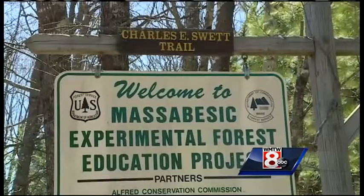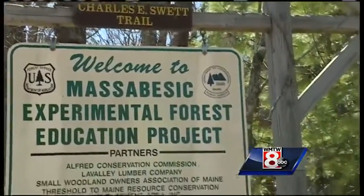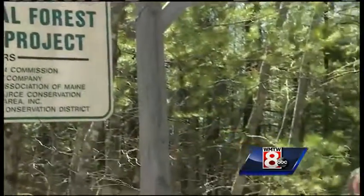So the Charles Sweat Trail here at the Massabesic Experimental Forest is just one of many sites across the state where biologists are monitoring, and they're not only looking for ticks, but also mosquitoes too, so they can trace and track disease. In Alfred, Jim Keithley, WMTW News 8.